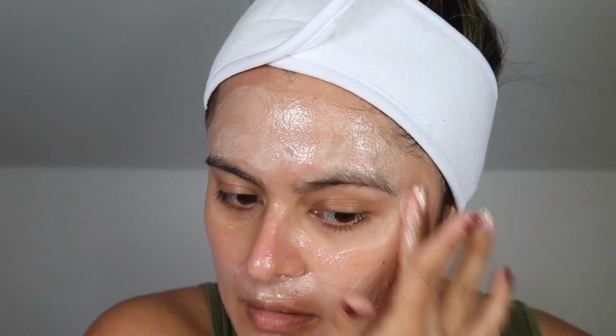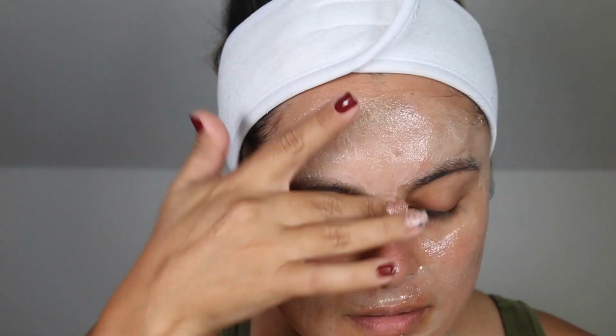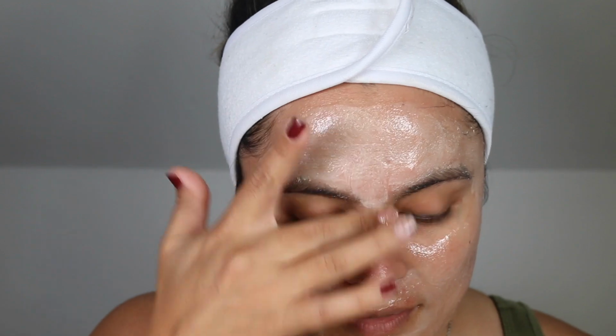I imagine that if I were to use this mask overnight, I think the glow would be more prominent and my skin would feel even more moisturized. In addition, I think that with continued use, the glow would improve over time. Overall, my skin feels hydrated, balanced, and it looks naturally glowy. I also think that once I apply all of my morning skincare products, the glow will definitely improve.